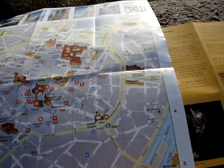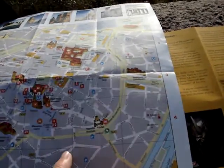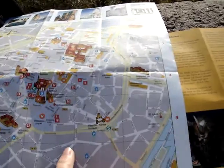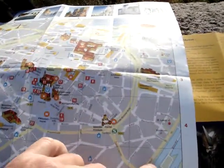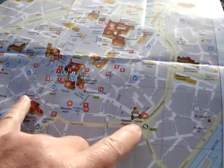We came into the Ostbahnhof, the east train station. Our hotel is actually over here. This is the Isar River that cuts through the city. We're walking over through Isator.